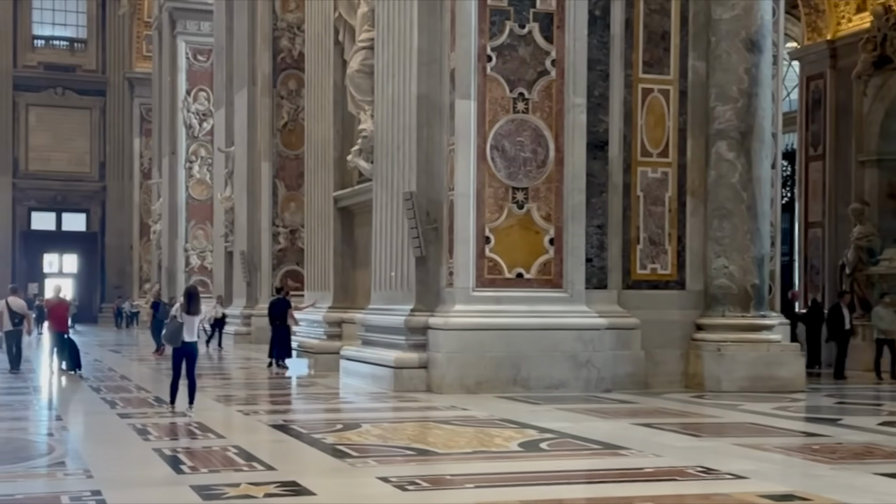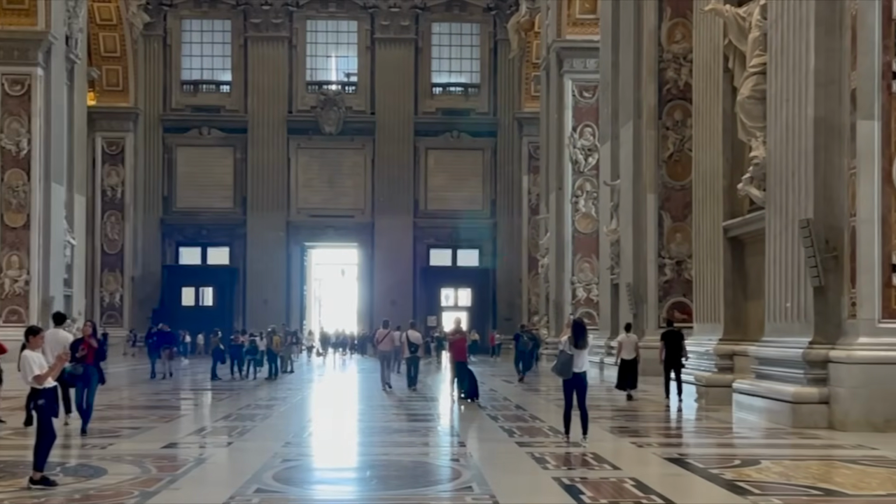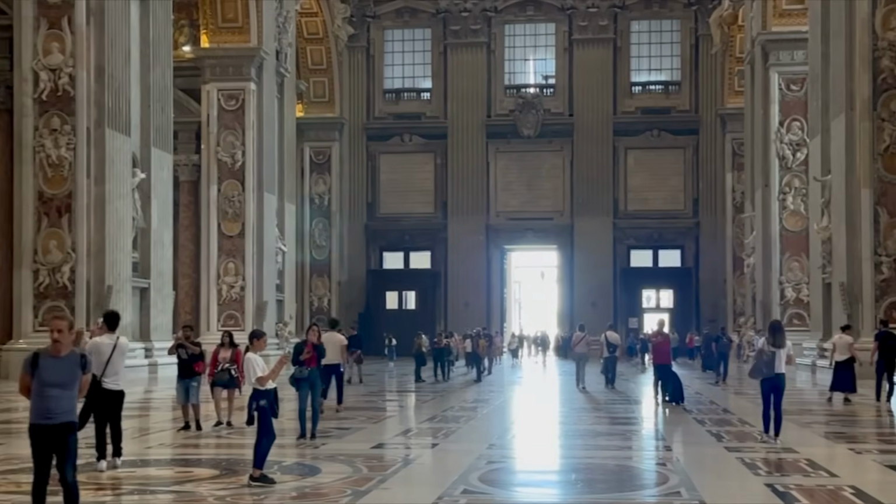Here's a secret. If you're inside St. Peter's Basilica at 12 o'clock when the Pope is giving the Angelus and you don't participate in St. Peter's Square, you'll have the Basilica all to yourself. During the Papal Audience, the Basilica is closed to the public, but during the Angelus, it's open. Shh, don't tell anyone.